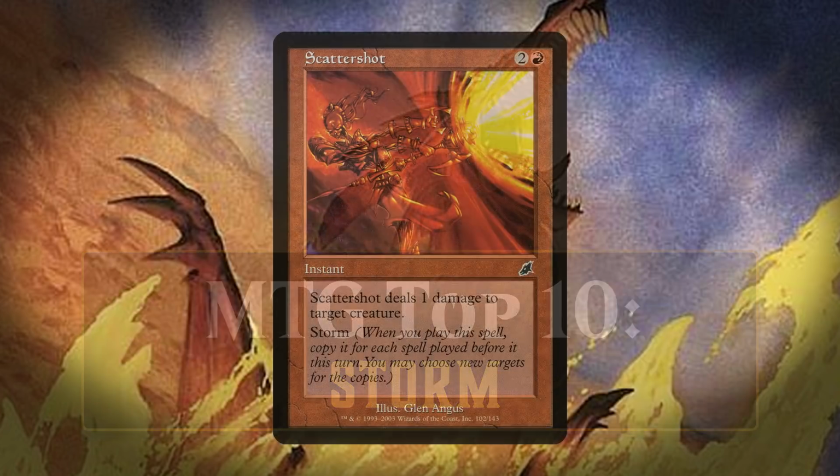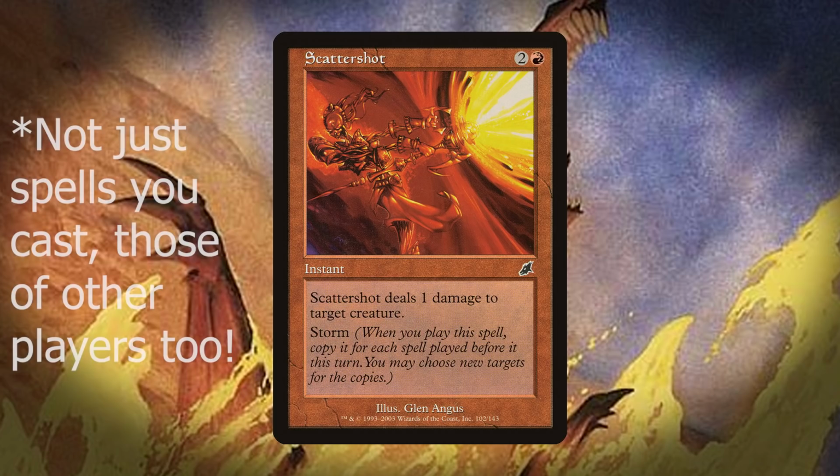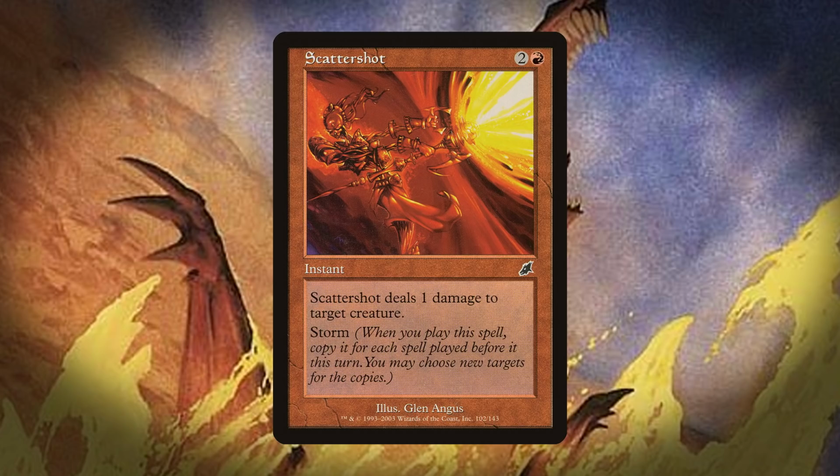This is a mechanic that appears on spells, and when you cast a spell with Storm, a copy of that spell is made for each spell you cast before the Storm spell. This has some significant combo potential, as you might imagine. Storm originally debuted in Scourge, which came out in 2003.